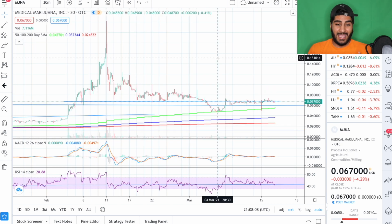Next stock of the day, we're looking at MJNA on the 30-minute time frame, and we're only down 4.29%. Why that's so significant is because penny stocks usually take the brunt of the sell-off when it happens. But if you saw with High Tide and you saw with MJNA, we didn't get too much of a sell-off, where we were looking at SNDL down about 7%. If you were looking at Tilray down about 12%, those companies are getting hit a lot harder than these ones.